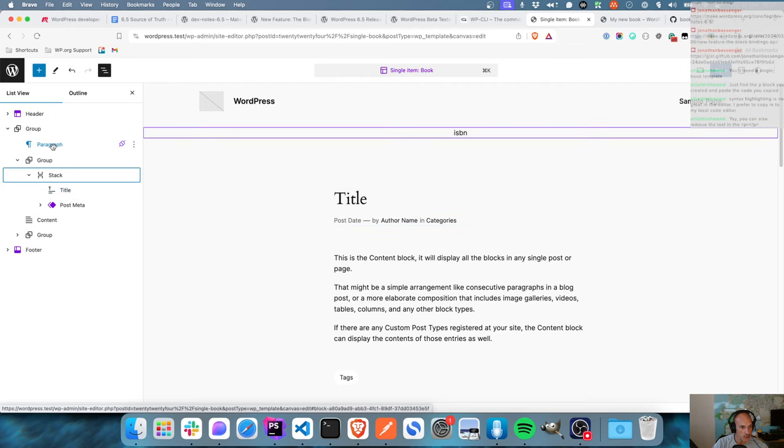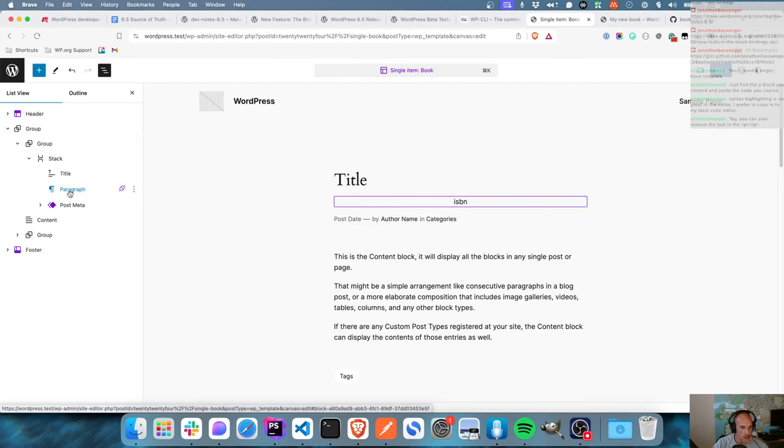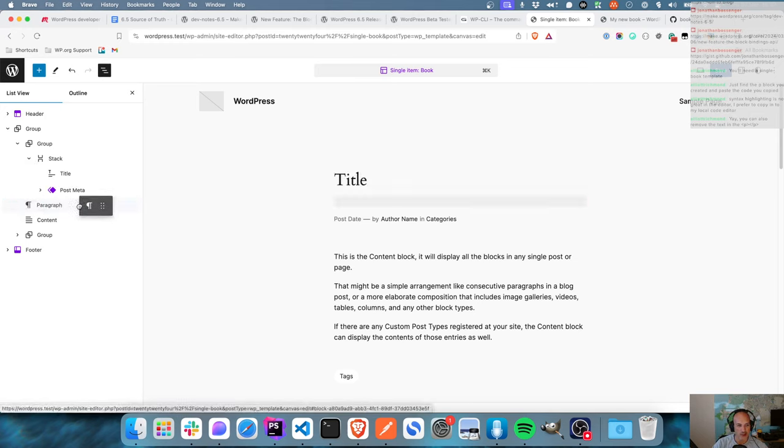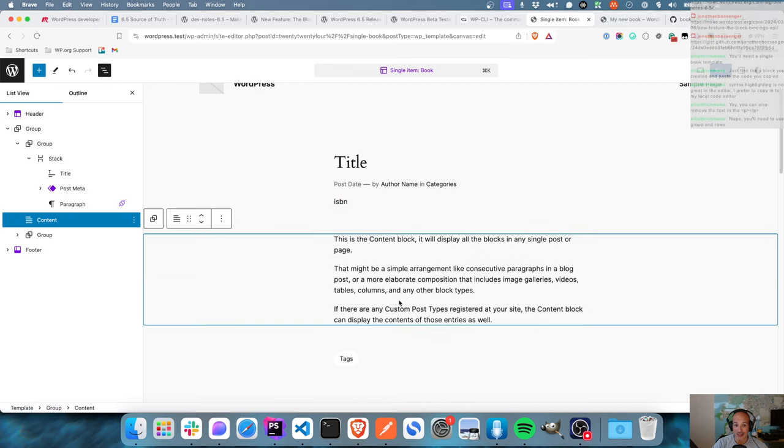So there's the title. So we could move it down under the title there, and then we could maybe not align center it. And then I wonder what would happen if I put some text in front of it. Can I put text in front of it? Doesn't look like I can. So I can't give it like a label type thing. But that's not the end of the world, I don't think. I like the fact that it just works, I'll be honest. It's kind of cool.